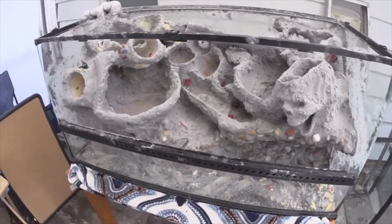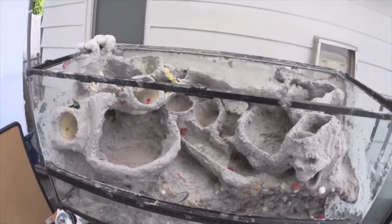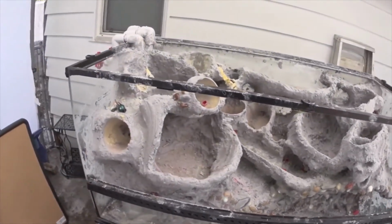If I don't get frogs in it right away, I'm not going to be too worried about it, but I want to get it planted out. So you say planted out, I know what you're talking about. This is just a crazy sort of grotto. Yeah, it's a frog grotto is what it is, but I'll walk you through it real quick.